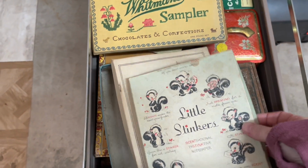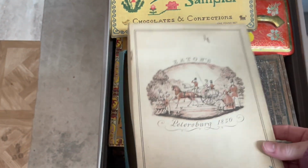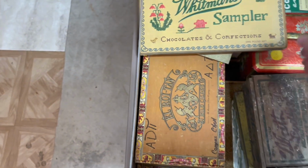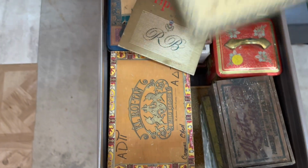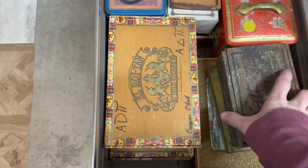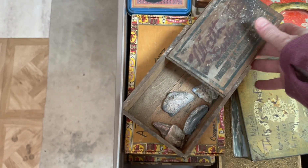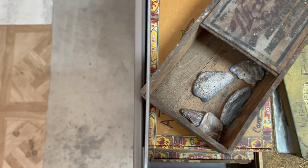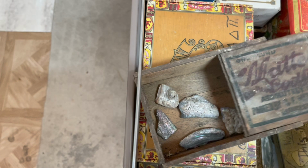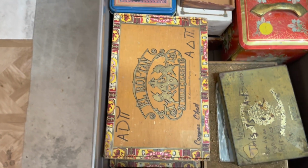So this is just a lid, but I love the image on it. This is a box. I want to reuse this stuff and use it for storage. I just liked the lid on there. This is a wood box, and it looks like some rocks in there. I don't know where those came from. Maybe they were in there, I don't know. But that's a cool box that will clean up.